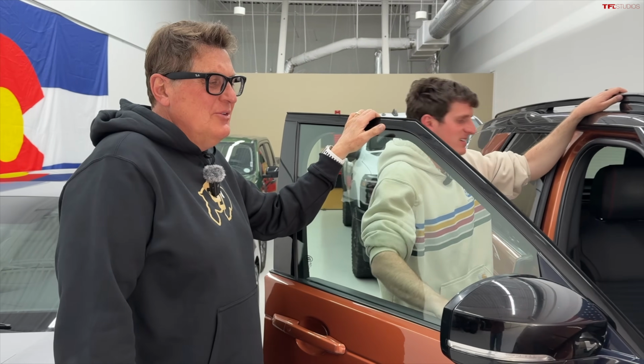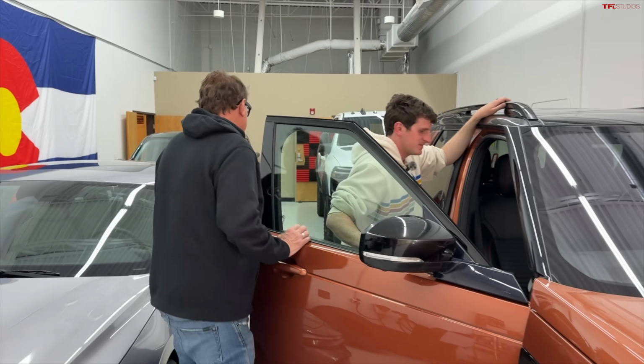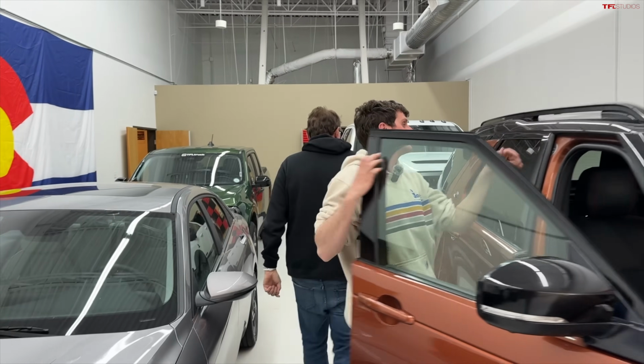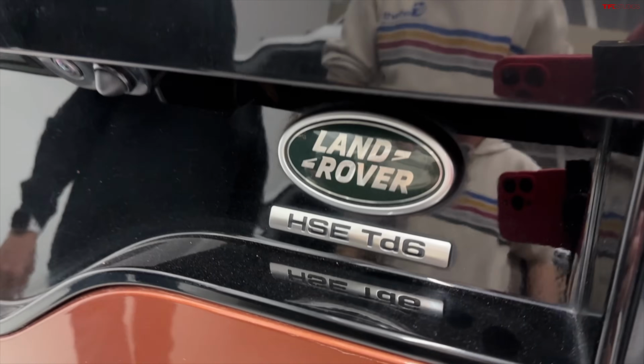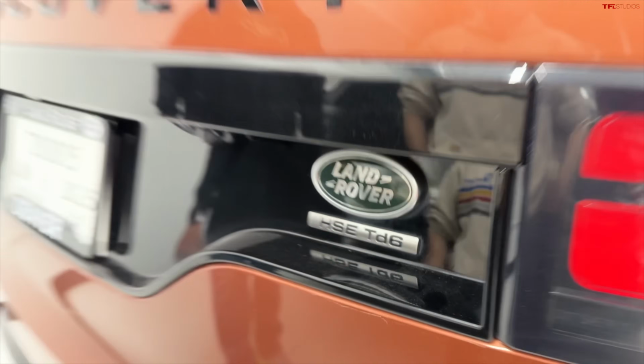Well, that's what makes it so cool. Let me show you. Come on back here. Here, it says right here. Look at this, dude. See. That's what makes it so cool. Look at that, TD6. Okay. So it's the turbo diesel, and I believe it's the same one that Ford has been using in the F-150. Such a good engine, they killed it immediately.